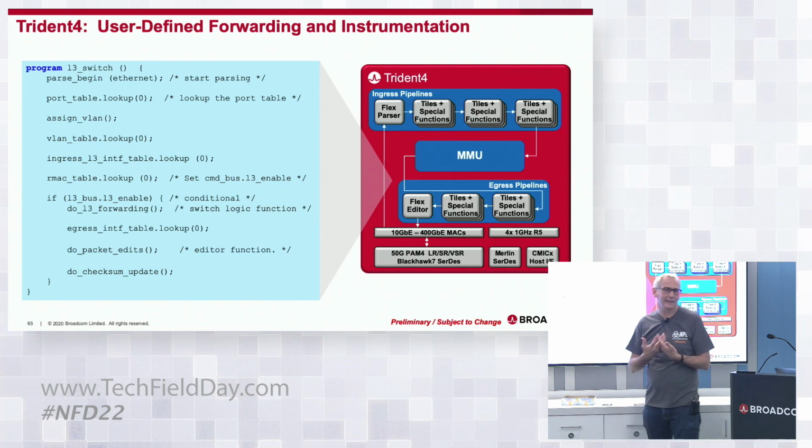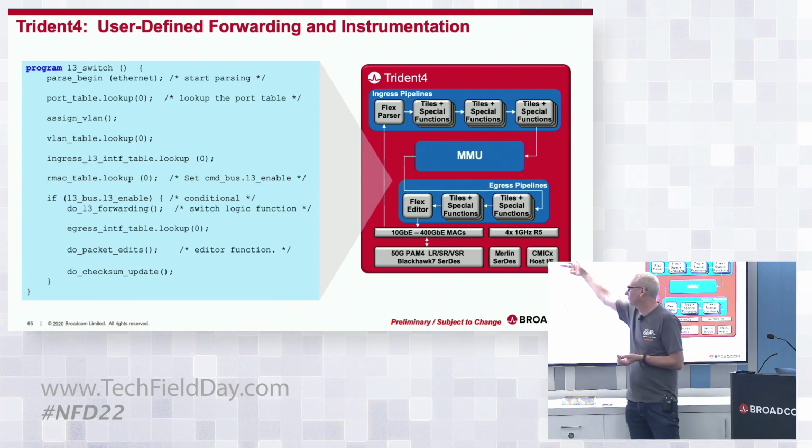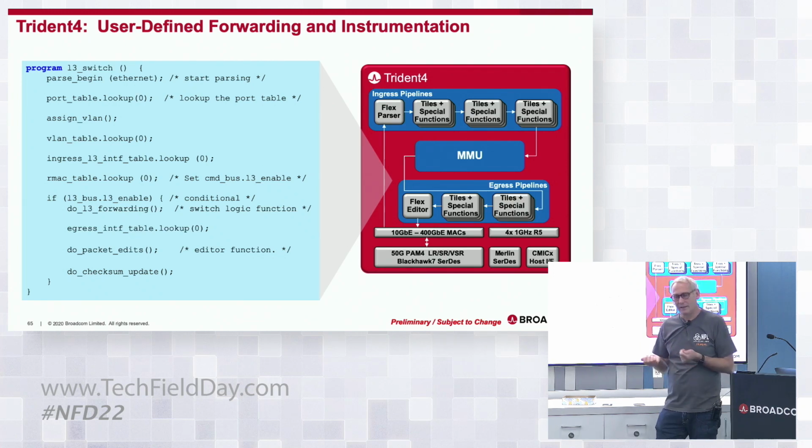Then you assign the VLAN. Did this packet come with a VLAN? So you have to assign the VLAN. If it came in tagged, fine; otherwise you work out what the default VLAN was, and you pick that up from the lookup in the port table. Then we do the VLAN table lookup in this code example. That would be like, if I'm in a VLAN and it's L2, is spanning tree turned on and the port blocked? I should drop this packet because it came on a blocked port. Or did it come in on a port which isn't blocked, so I should do forwarding.